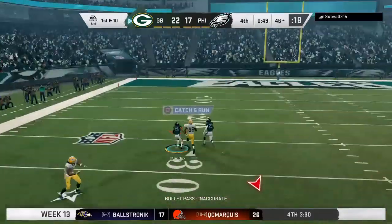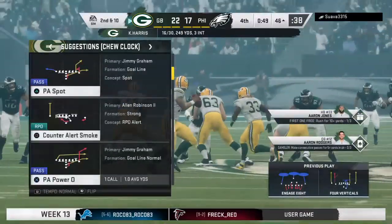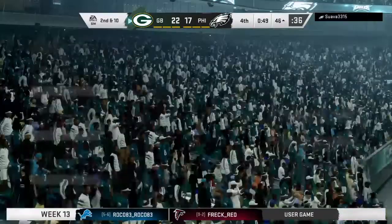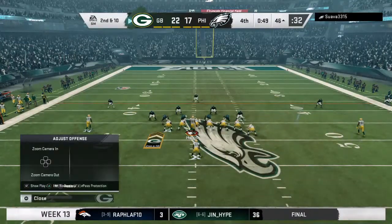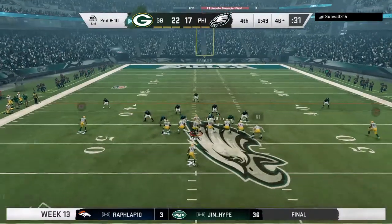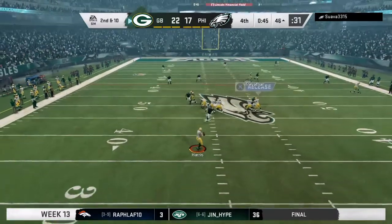Harris now on 1st and 10. And that'll wind up incomplete. Trying to give his man room to run under it, but it's second down. An incomplete pass on first down. That leads to a 2nd and 10. Looking to throw. Harris.